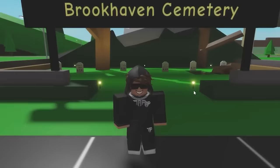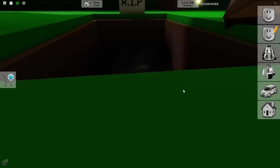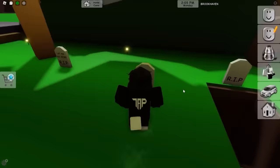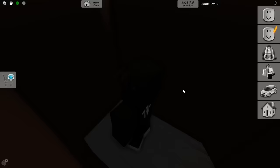Now, secret number seven is in the cemetery. Now, everyone knows about this little hole right here, okay? This is no secret, obviously. But what if I told you could actually bury yourself alive? Now, it's not this one. It's not this one. But if you walk right here, you fall inside of this. And guys, it's also a good hiding spot. Like, no one would ever find you here.